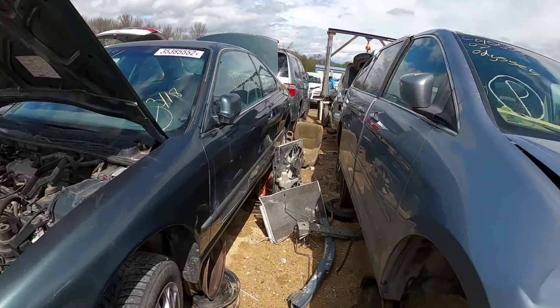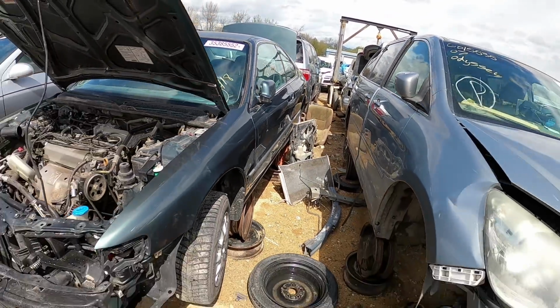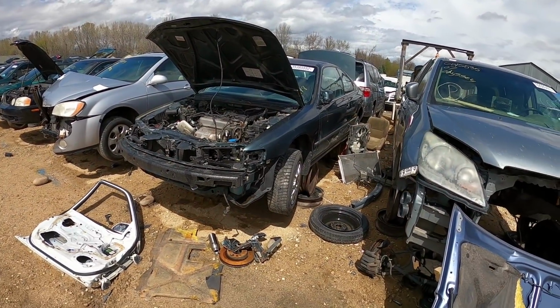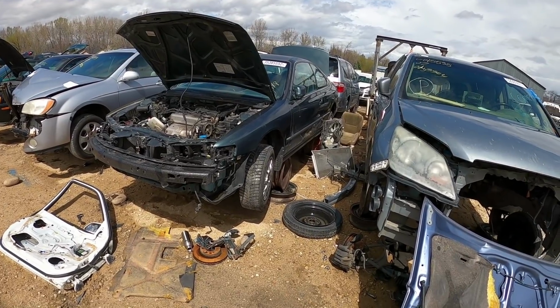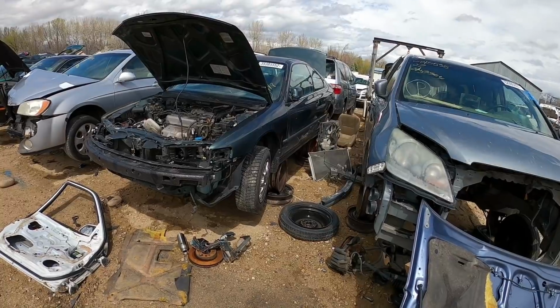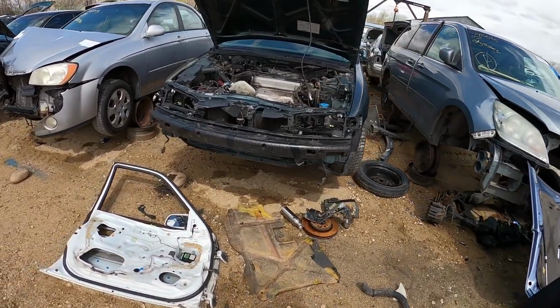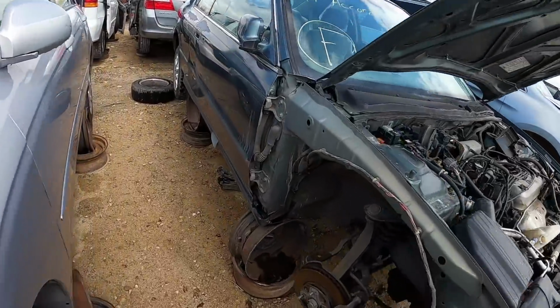Again, another car I just don't see a whole lot of. I'll see a ton of Accords in here, but not the coupes. I thought the coupes didn't get the love they deserved, in my opinion. I think they're actually a pretty cool car. I like the look of the coupe, preferably. It's not something you see super common. So I don't know, take a quick look in here.